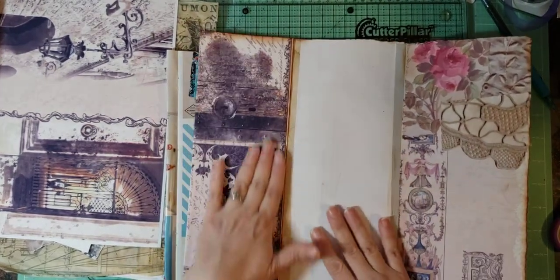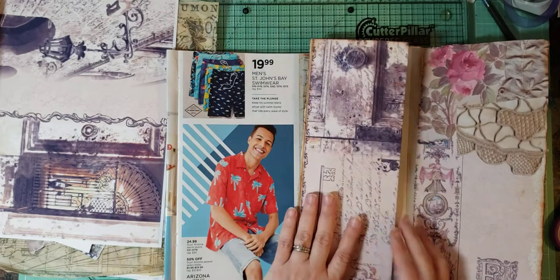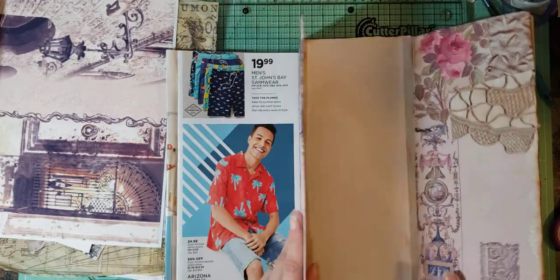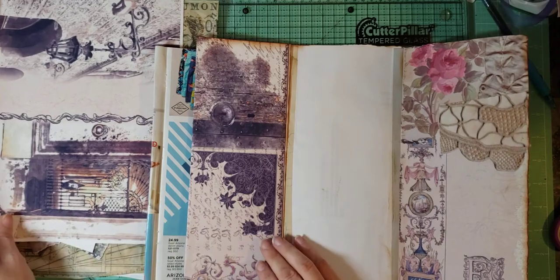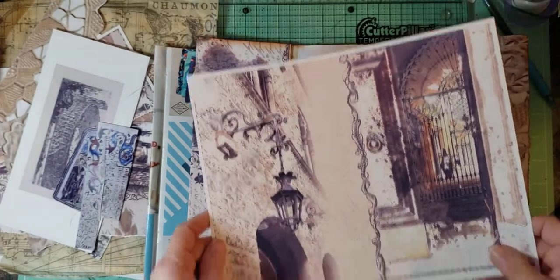Oh, look at how pretty that is, you guys. Wow. Yeah, see, I don't mind it on its side at all. Not at all. Oh, that's so pretty. Okay. Stop drooling over the paper. Let's get another page done here. So this one, let's see what time it is. Oh, we got plenty of time.